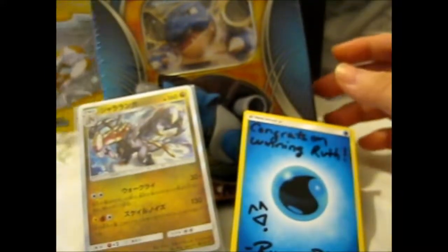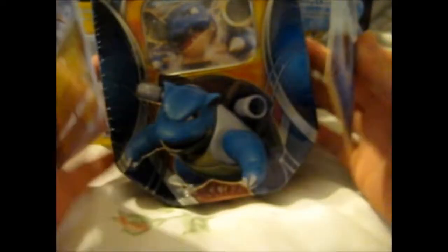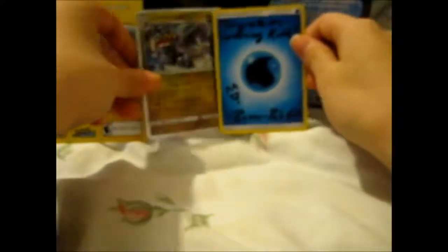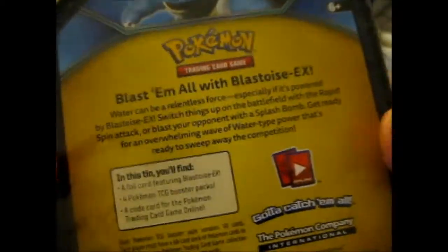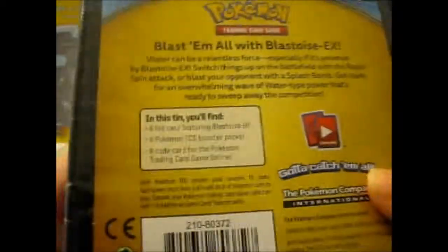Okay, so let's just put those in the background. At least we have some type of background right now, the awesome Blastoise tin. I mean, it's so cool. It's very thin compared to the normal tins these days, and it only has the Blastoise on it. Nothing else, no other Pokemon in the corners. Okay, so, "blast them all with Blastoise EX." Is that supposed to be a pun? Because it's a very bad one.